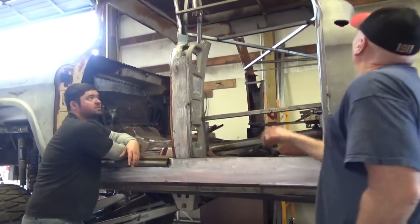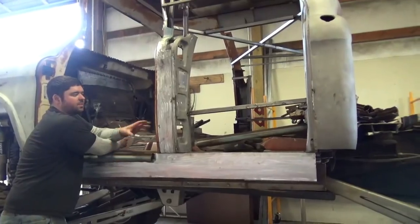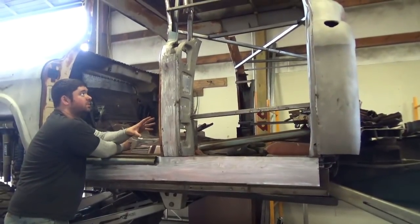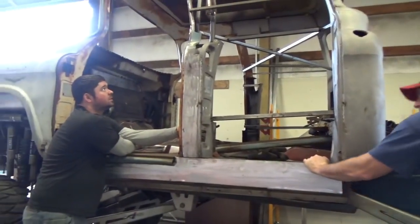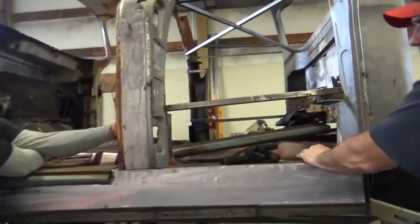I'm trying to think of really what else I did since you guys were here last and saw it last. I think it was mainly the front of this B-pillar, the tubing inside for the support. That's really going to strengthen it, isn't it? It should box it a lot.